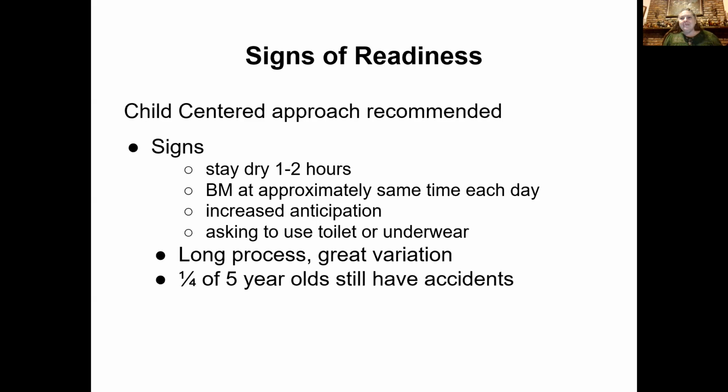For example, a lot of times a kid that has to have a bowel movement that's still in diapers might run off and hide behind the couch, or they may go find a spot to have a bowel movement. So they anticipate this coming and they take action based on their anticipation of this event occurring. They might ask to use a toilet. They might ask for underwear. These are different things that can cue a parent in that this child may be ready to start that process. It is a long process, and there is a great deal of variation in it. A quarter of 5-year-olds still have accidents. And this data here is based on Western culture, based on a more developed countries type of strategy.